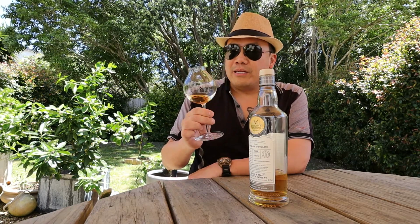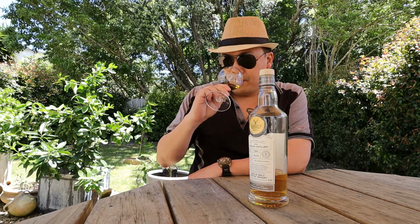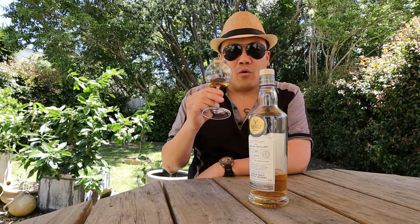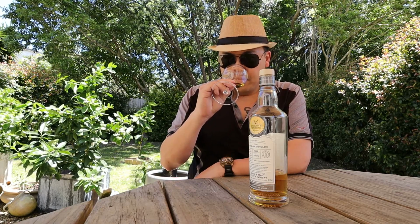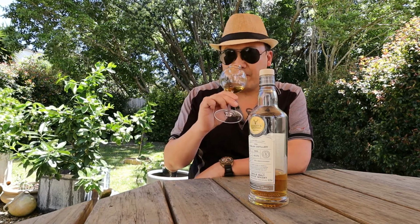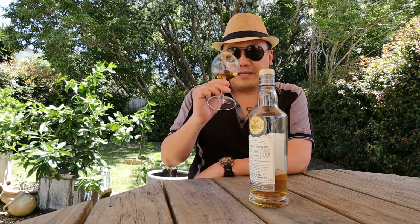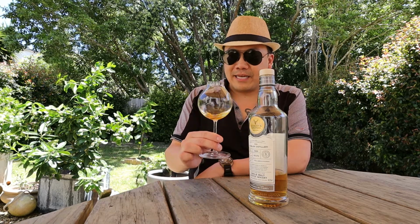And a distinct oiliness I can't put my finger on. I mean, it's waxy from that Hallmark Clynelish, but there's a certain oiliness to it. I can't put my finger on it. Let's get tasting. I can nose that all day. Let's get tasting.